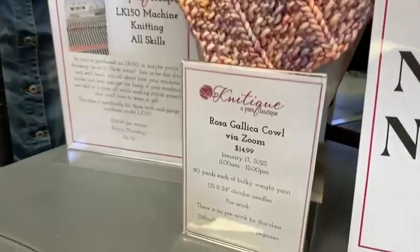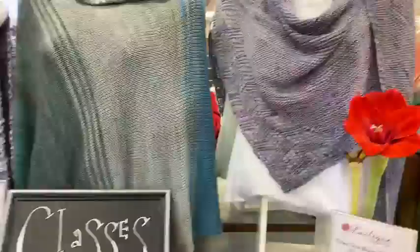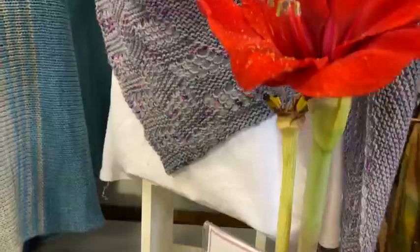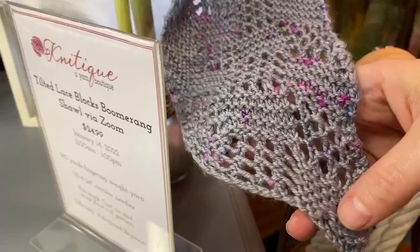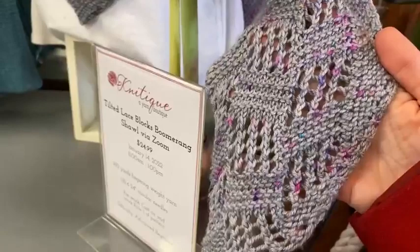On Saturday, January 14th, we have the Tilted Blocks Lace Shawl class. That is a 2-hour class taught by yours truly. It uses 2 skeins of fingering weight yarn, knit on a size 6 needle, and your pre-work is very easy. You're going to cast on and work row 1 of the pattern. We do consider this advanced beginner, and we're going to teach you right away how to do the lace. So the 2 hours is to perfect this lace pattern. Another name for it is drunken lace, because it goes back and forth.